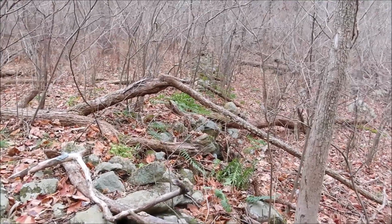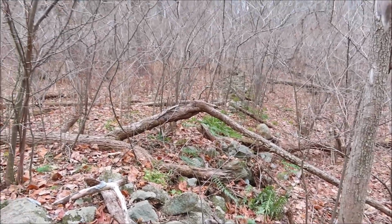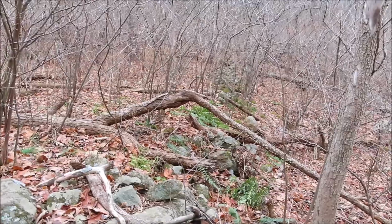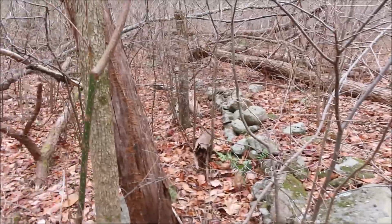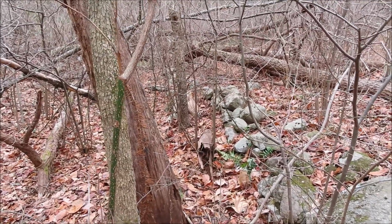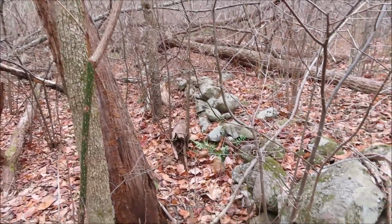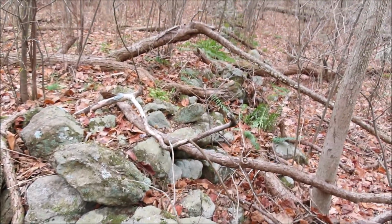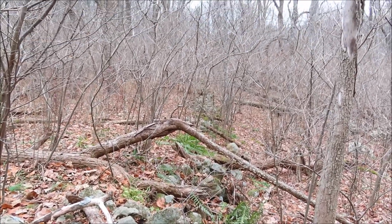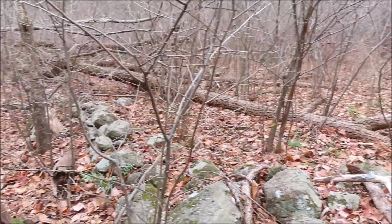Four-tenths of a mile into my hike. The elevation here is 1,450 feet, and I'm at my Kaiser Run waypoint number 2. This was one of the homesteads. The road's way up there. I had to come down here, but this looks like the corner of the area where the house would have been. Here's one of the sides here. This is a corner. And then there's rocks going all the way over there. And then inside here is kind of level and terraced off.